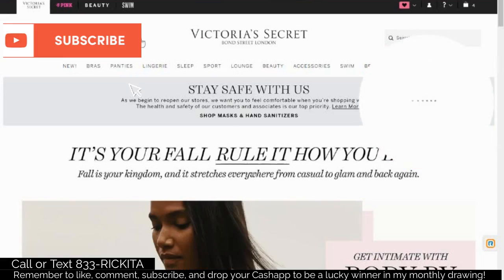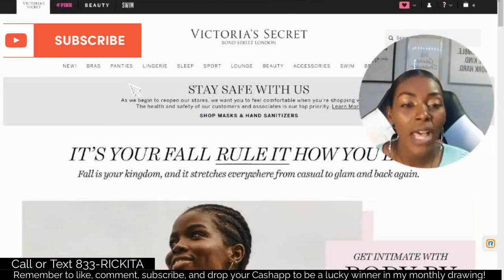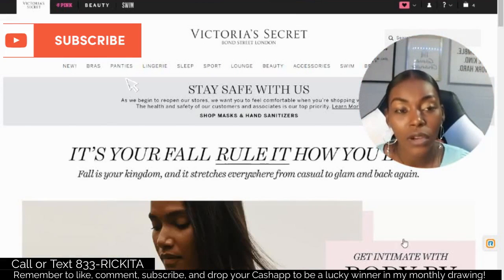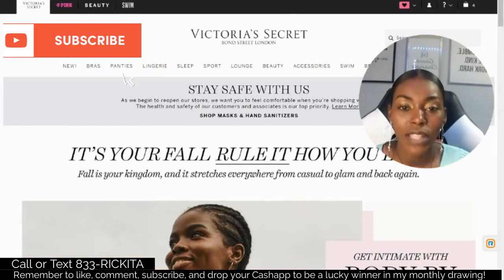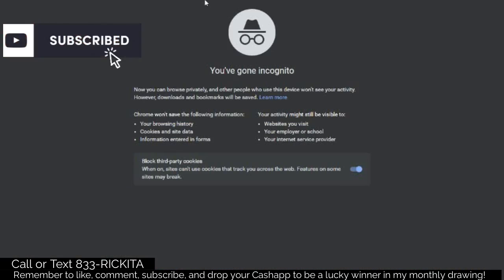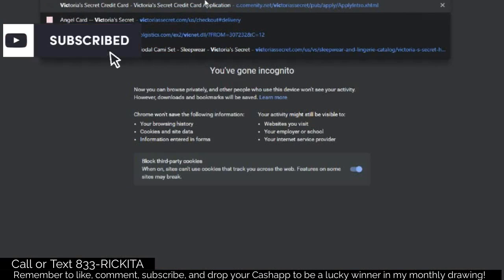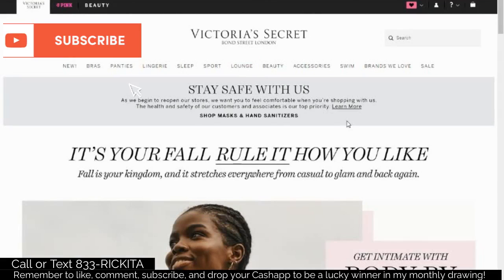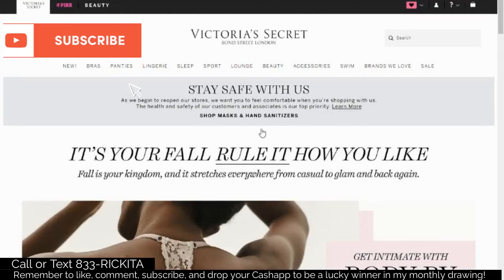So I want you to go to the Victoria's Secrets website, but I want you to do it in incognito mode. I'm able to do it without incognito, but I want you to see what it looks like to do it in incognito. And this is actually called the shopping cart trick, what we're going to be doing. So I want you to put Victoria's Secrets here, click submit, click enter, and I want you to put that $200 to $250 worth of items in your cart.